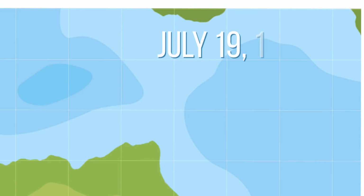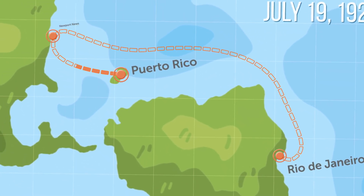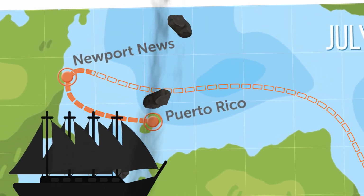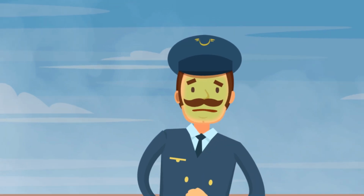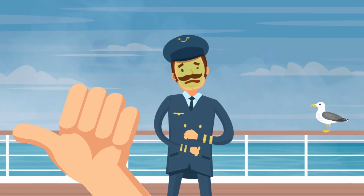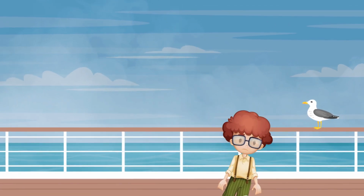July 19, 1920. The ship was traveling from Puerto Rico to Rio de Janeiro via Newport News to deliver a cargo of coal. It was almost halfway to the final destination when the captain fell seriously ill, and the crew turned back to drop him and his son off and replace the captain.